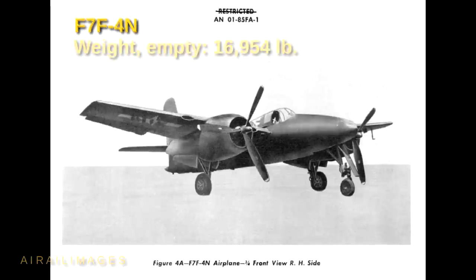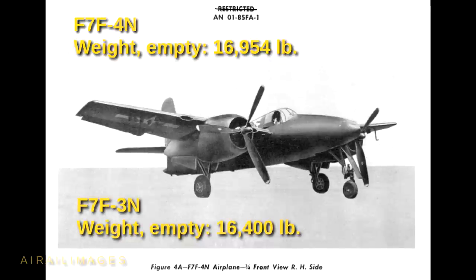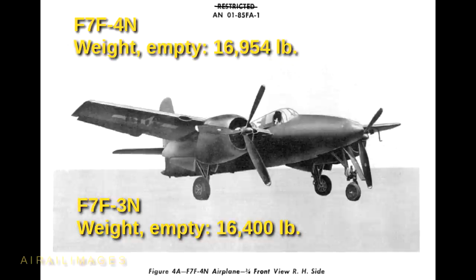A 13th -4, the prototype of the series, had the equipment of the model but lacked the strength and structure that was the hallmark of this model. The -4s were beefed up for carrier operations.